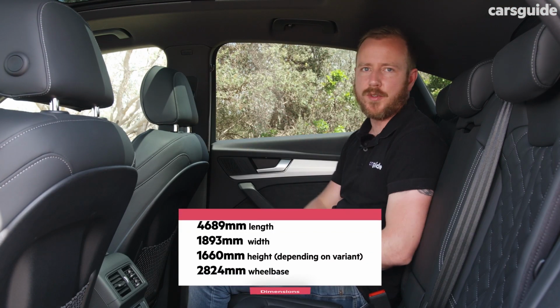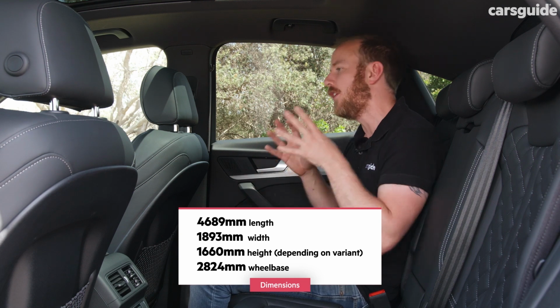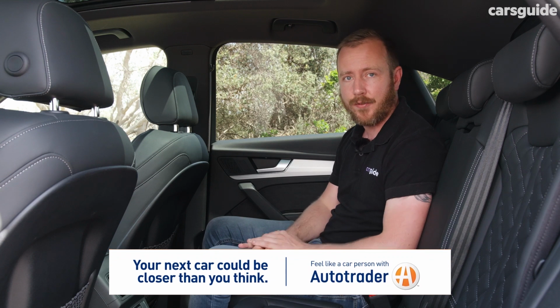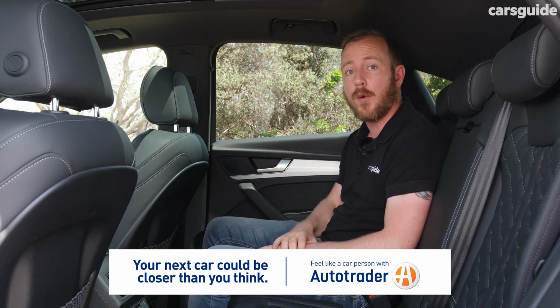Now, I could be doing this from the front seat, but the reality is life hasn't really changed up there. If you know the Q5, then you know the Q5 Sportback, at least in the front seats. Now back here though, things are different. They're not as different as you might think. This new roofline is actually only 16 millimeters lower in the cabin.